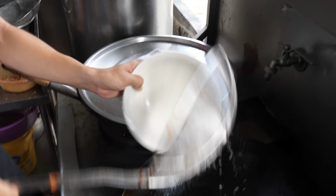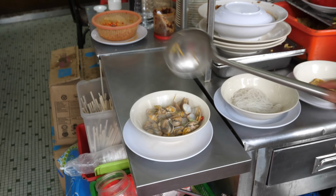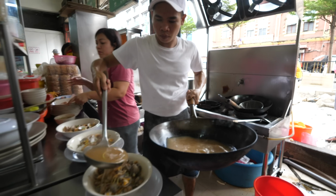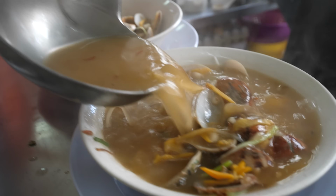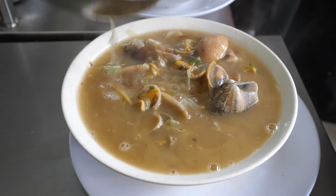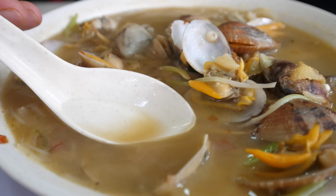Then they just quickly blanched the noodles, the mihun, and then combined, he drained some of the clams, put them onto the top of the noodles, and then put all the soup on top. It's very aromatic. It smells incredible. Again, this is a very unique dish, and the dish is called clam mihun. The first thing to do is just start with that broth.